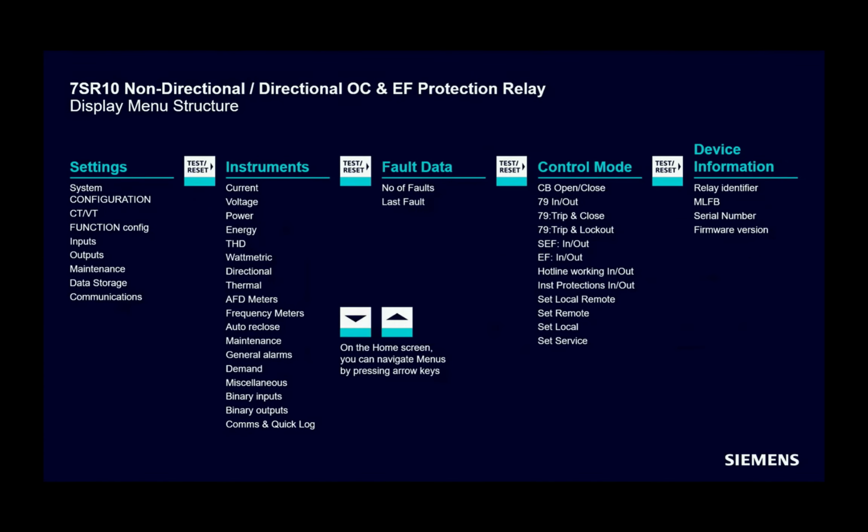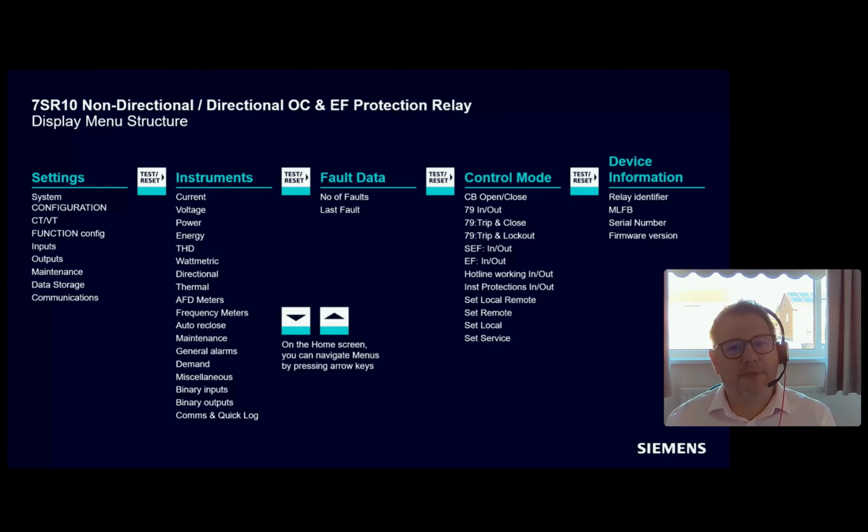Moving on to the menu structure. The 7SR10 benefits from a simple, easy-to-use interface, which all Reyrolle devices share. If you've ever used any Reyrolle numeric device, then you'll be familiar with the 7SR10. The local HMI is divided into submenus, each with their own identity.